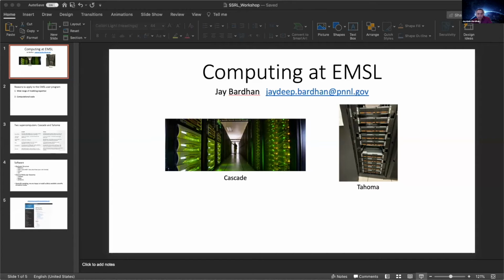My name's Jay Bardhan. I'm currently the lead scientist for EMSL's Systems Modeling and Data Sciences Integrated Research Platform. What I wanted to do was give you a 2-3 minute overview of the capabilities and expertise within computing at EMSL. So what you see here are 2 pictures of our supercomputers, Cascade and Tahoma. A little bit later, I'll cover some details on those.